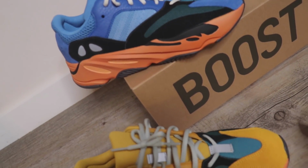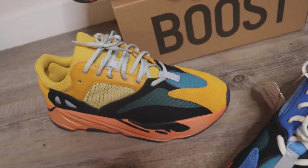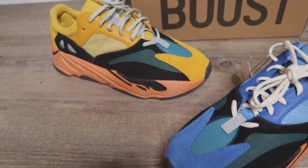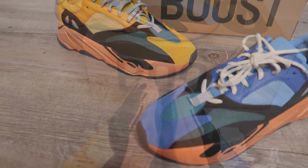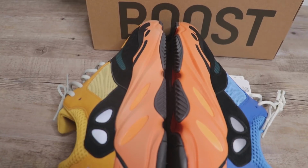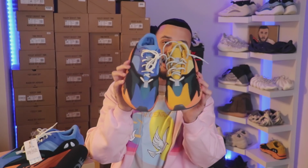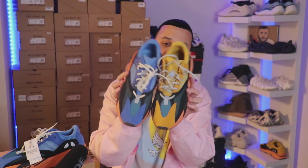So when I was referring to the sole, guys, the bright blue 700 V1 has a brighter orange here versus a more pale muted orange with the Suns. I feel like that works well transitioning into the yellow mustard colored upper versus that royal blue that you got with the bright blues. Now, in terms of the green, some people may be curious if the forest or teal green colors differ, but they are exactly identical, matching the original Wave Runner color as well.